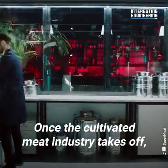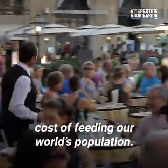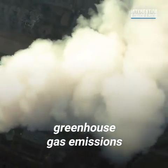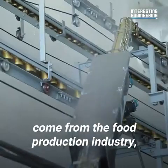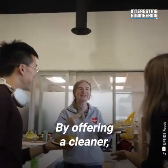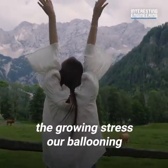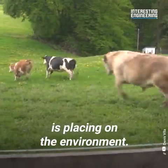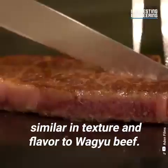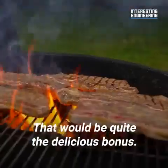Once the cultivated meat industry takes off, we may finally be able to rein in the increasing environmental cost of feeding our world's population. More than a third of the world's greenhouse gas emissions come from the food production industry, with a large chunk of that attributed to meat production. By offering a cleaner, lab-grown alternative, we may be able to mitigate the growing stress our ballooning global population is placing on the environment. Along the way, we might even be able to get cultivated meat similar in texture and flavor to Wagyu beef. That would be quite the delicious bonus.